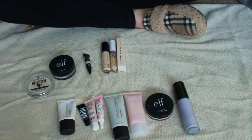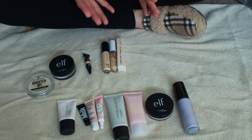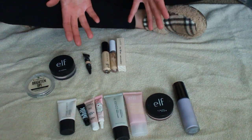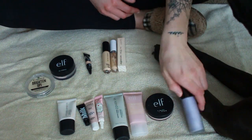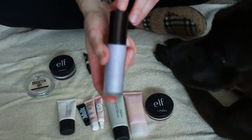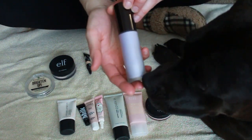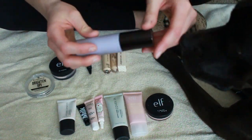All right, we're gonna start out with primers and concealers. Now, I'm not too huge into primers. I try to use one every time, but mostly I rely on my skincare. Please welcome Kayla to the field. I can tell you with utmost certainty, this Becca First Light Priming Filter is way beyond expiration. I've kind of just held on to it more so for nostalgia's sake.